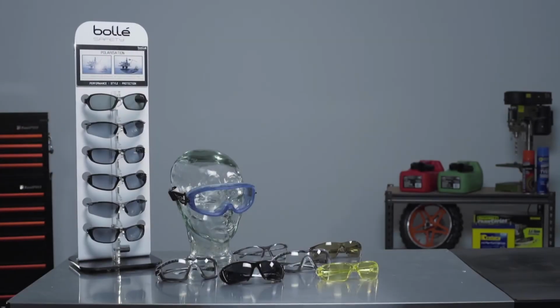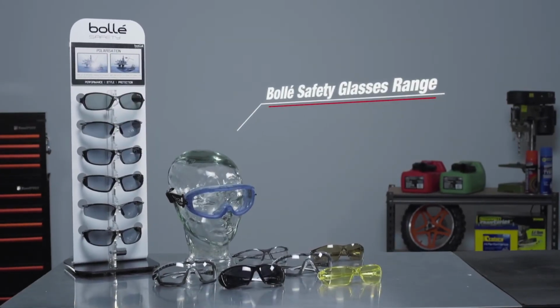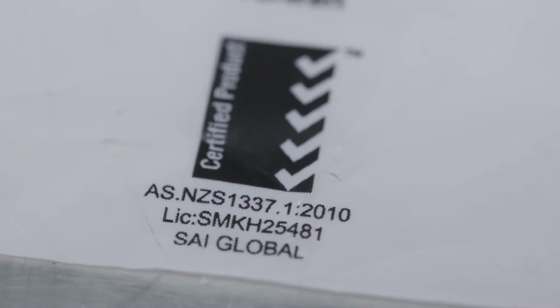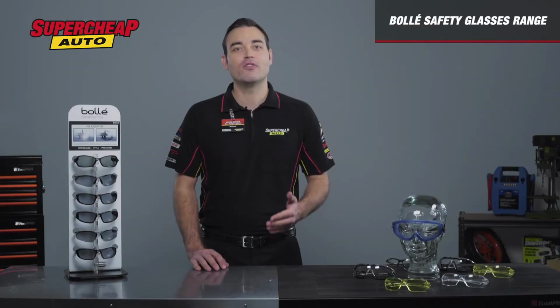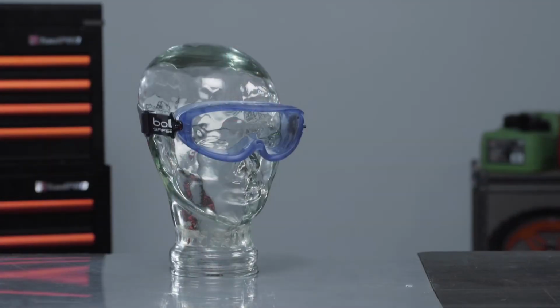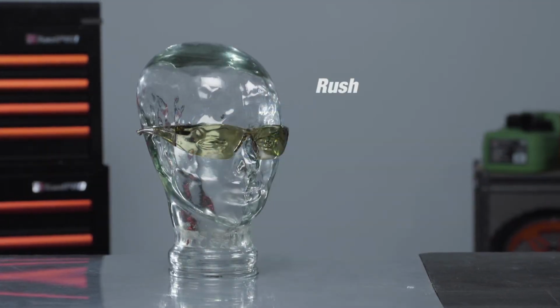Bollé safety glasses are a must for any tradesperson. All Bollé glasses are tested to stringent Australian and New Zealand standards, so they are designed to give your eyes complete protection, allowing you to work with confidence. But Bollé safety glasses come with an added bonus.